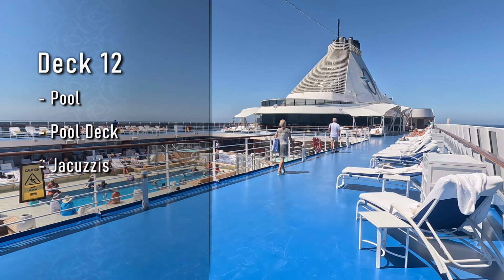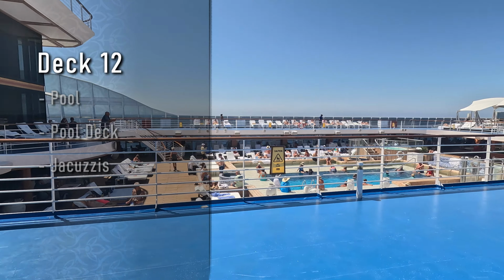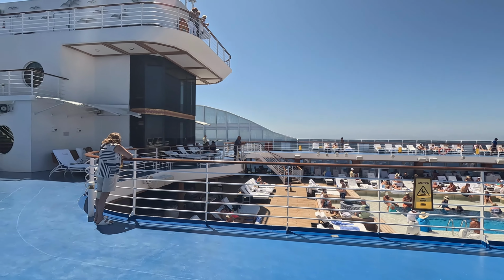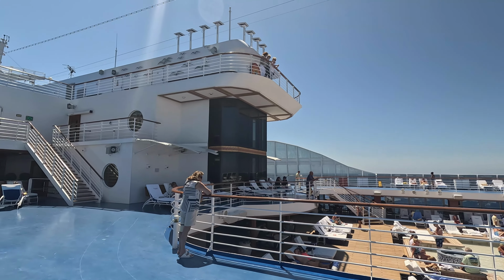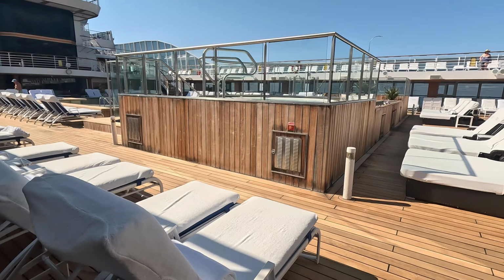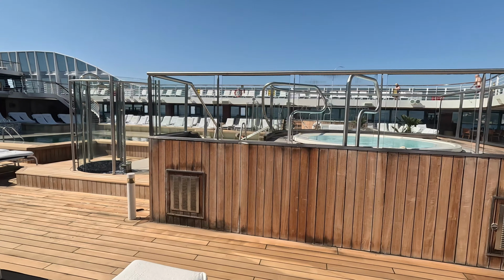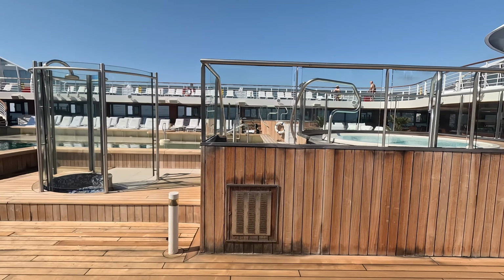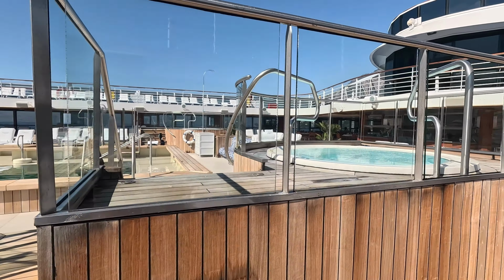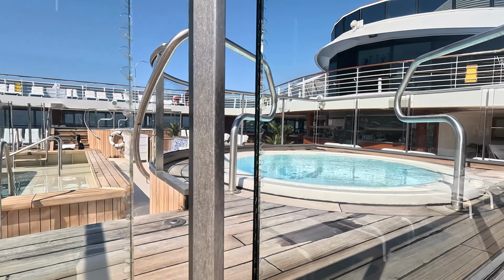And of course we have the pool and the pool deck. What a great venue. Beautiful pool, not too big, not too small, just right. Jacuzzis on each side of the pool and a huge shallow area all around the outside where you can just sit and relax with a nice cool drink, something to eat, and just enjoy those hot sea days. Always plenty of lounges available. There's never a rush for them on Riviera. Fantastic.